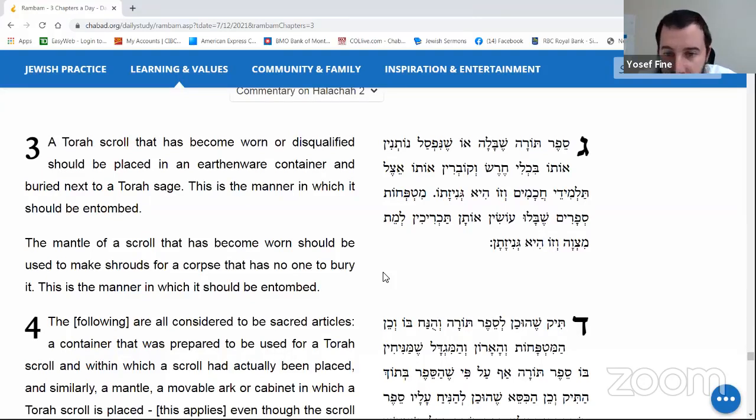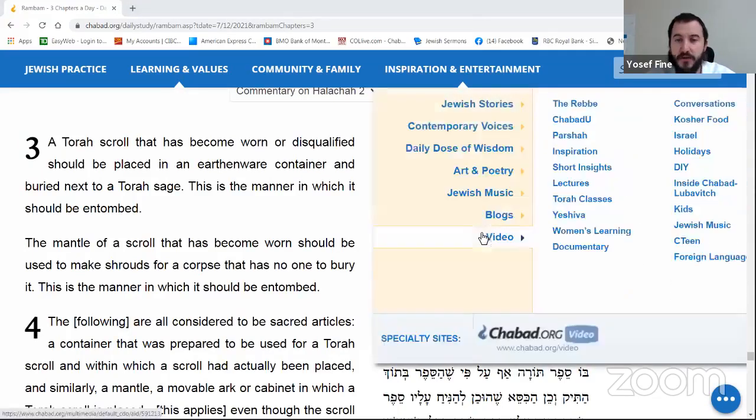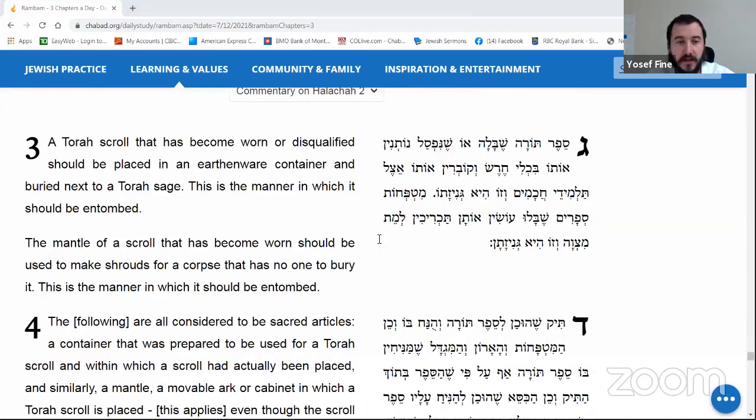Number three, a Sefer Torah that is worn out and disqualified and there's no way to really fix it, you should put it in an earthen vessel and you should bury it near a Torah sage. And that is the way we do the Geniza. That's why we bury it.